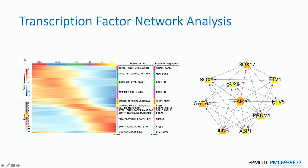And when we were doing these studies, we were very interested in the transcription factor TFAP2C because, one, we had used it as a marker of early primordial germ cells, and two, it was starting to emerge in this day 1, day 2 transition as a key signature transcription factor, together with SOX17, which was shown to be an important regulator of germ cell formation by Azim Surani's group, as well as Jacob Hanna's group together. And TFAP2C seemed to sit at the center of this transcriptional network.